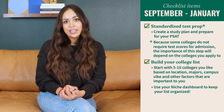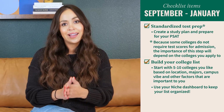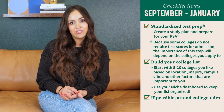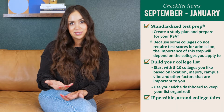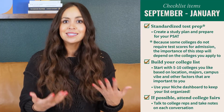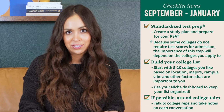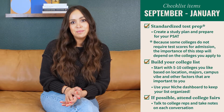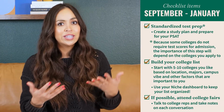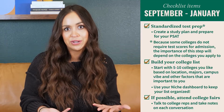Lastly, if there are any college fairs in your area during the fall of your junior year, I highly recommend checking them out. These fairs are a great chance to gather valuable info about different schools. Really take the time to chat with the reps from various colleges and ask them questions about their programs, their campus life, and student support services. It's really important that you make these connections with the admissions reps at the fair because usually these are the same reps who will be handling all of your college apps in future communications.